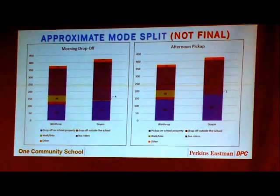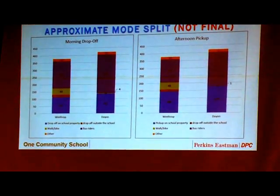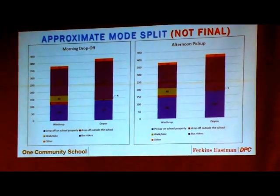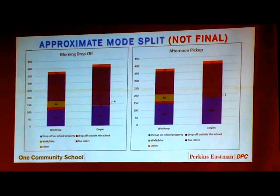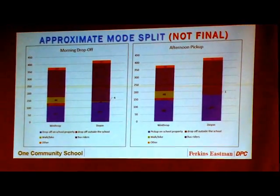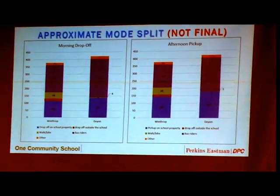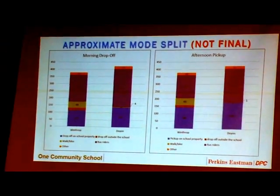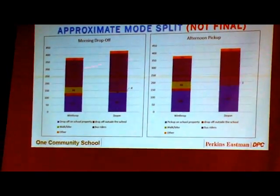There were cars that were stopping on Central, but a lot of those were associated with the Cumberland Farms. So someone would park on the street, run in, grab coffee or something, and jump back into the car and leave. So there were cars stopped on Central, but they weren't associated with the school. Most of the school-related drop-off outside of the school happened on the two adjacent streets.